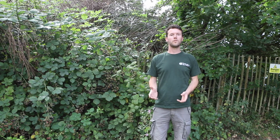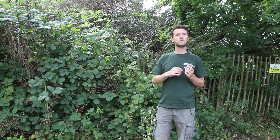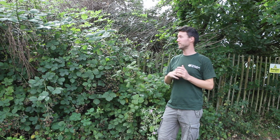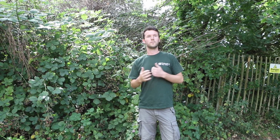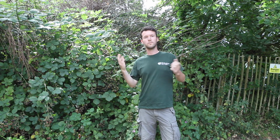Okay, so as we walk around the site, you may notice there are lots of berries and other sorts of food for different animals, for small birds and small mammals. We've got an abundance of blackberries behind us here, and we've got elderberries, there's apples, hawthorn berries, and these all provide a rich variety of food for a wide variety of animals, and that's what makes it a really great site for a huge amount of wildlife.